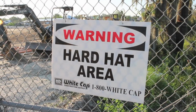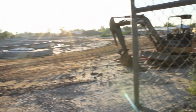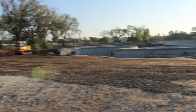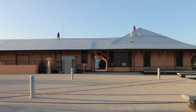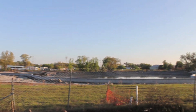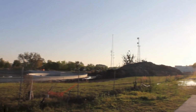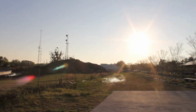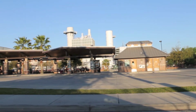Depot Park is another project being undertaken by the CRA. The project's first phase will cost about $4.5 million. It is designed to be Gainesville's Central Park and also to serve as a stormwater retention facility for the city. The project began in 2007 and won't be completed until 2015. It includes plans to bring the Cade Museum to the site. The Depot Park was previously considered a brownfield site contaminated by the train station use, but has since been cleaned up.